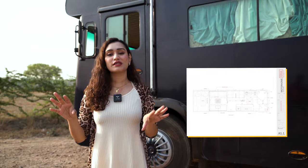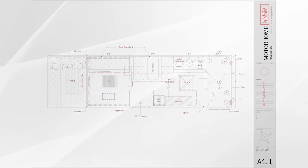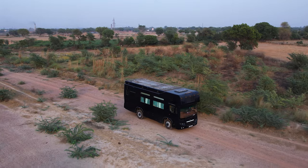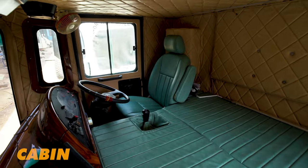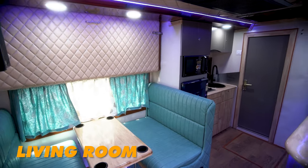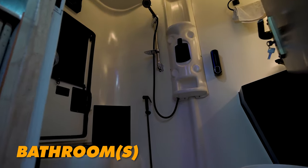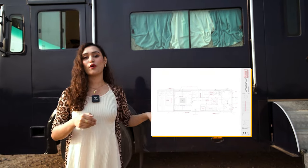So before we talk about the actual conversion, I want you to understand the floor plan. Here is a pictorial reference. It is divided into three parts, four if you consider the bathroom. So number one is the cabin space, then we have a private room, then we have the dining or living room, and then we have the bathrooms. Yes, there are two bathrooms in this one, but first we'll hop onto the cabin space.